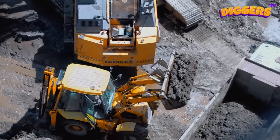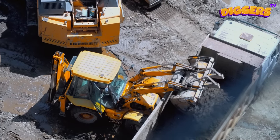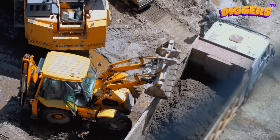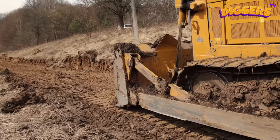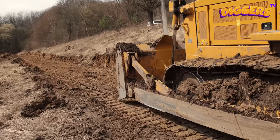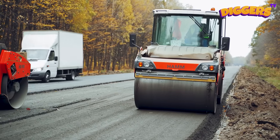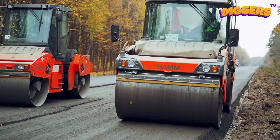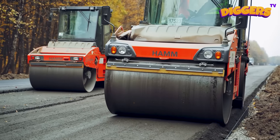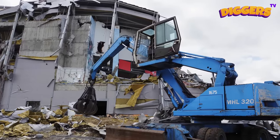Look at these construction vehicles. They make the perfect team. Great! That's a bulldozer. Look at this reliable road ruler. It stops roads from being bumpy. Oh boy, how exciting!